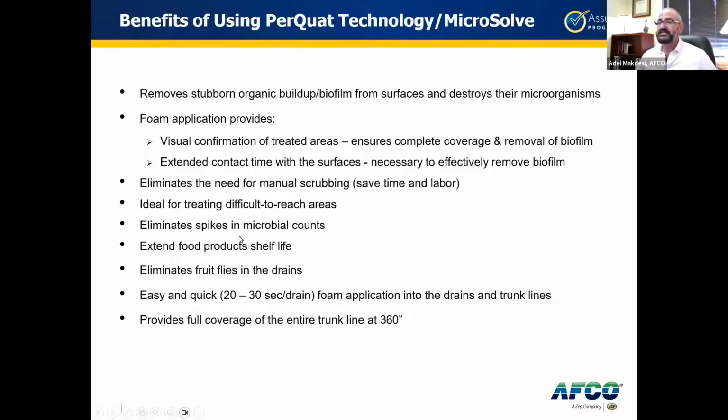It eliminates any spikes in microbial count. That's when the biofilm is cracked, hit by somebody, some sanitarians, some production personnel, and then you start producing the seeding. Remember, you start producing all these bacteria, and you test that surface, and it spikes with the microbial count. If you use microsolve, you will not have a biofilm, so you will not have these spikes of the microbial count on the surface. And extend food product shelf life, of course, when you don't have bacteria on the surface.